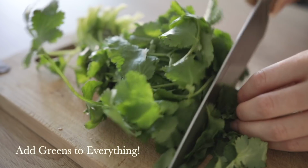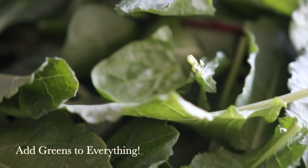Next is to add greens to pretty much anything. I feel like most recipes can handle a good handful of greens. I know that I always have some greens in my fridge, and I add them to all kinds of things.